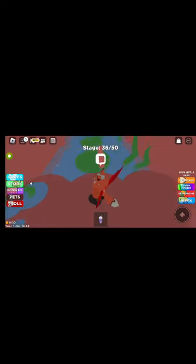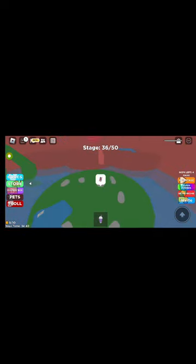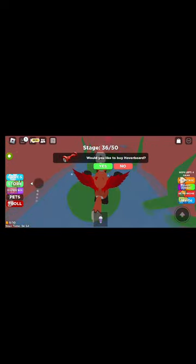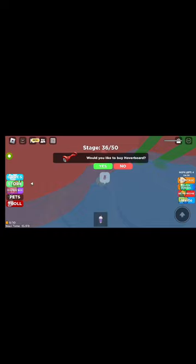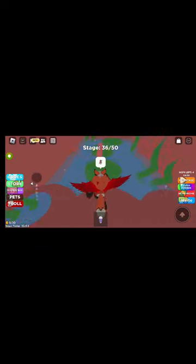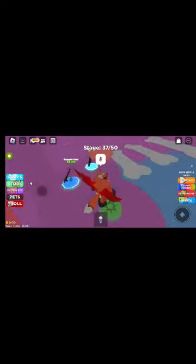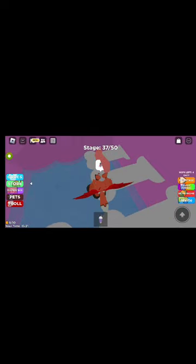It's like a swamp in here. Pick the correct door.